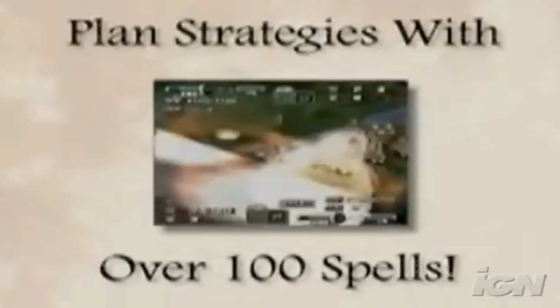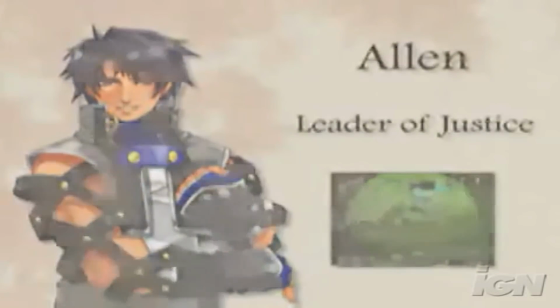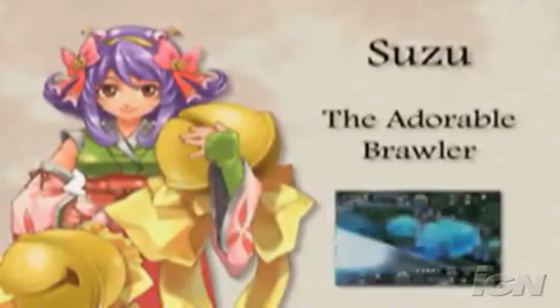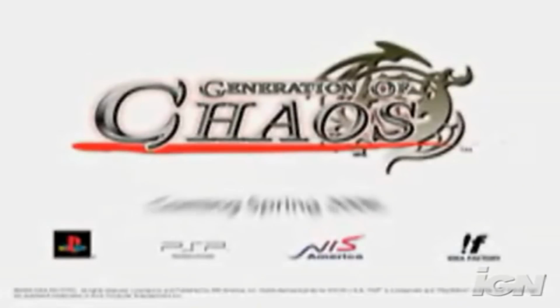My first impression was it is a mixture of Dynasty Warriors, Final Fantasy Tactics, Tower Defense, Civilization, and Romance of the Three Kingdoms set in an alternate medieval dimension. The character sprites look cute, even adorable, as they try to hit and kill each other, and apparently there are a bunch of them, which is not surprising for this kind of game. Generation of Chaos is a turn-based JRPG developed by Idea Factory and published by NIS America. It also involves kingdom management and army management.